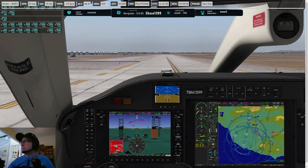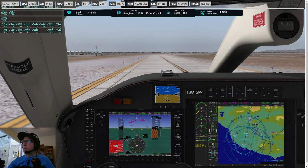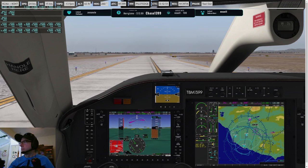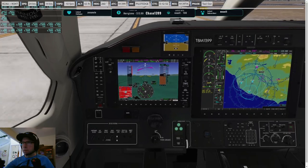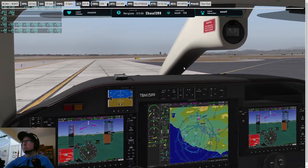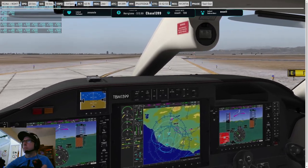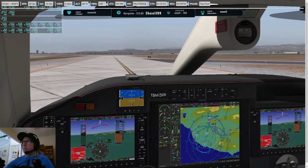correct. Santa Barbara Tower, helicopter 582 Victor Bravo, at the northwest helipad, request present position departure to the north. Going to rotate at about 95 knots. Actually about 100 knots, because we are fully loaded. Sir, 582 Victor Bravo, Santa Barbara Tower. Present position departure is approved at your own risk. Use caution. Join the upwind for runway 25, continue runway heading, and advise airborne. Okay, departure at my own risk, and we'll join the upwind runway 25.